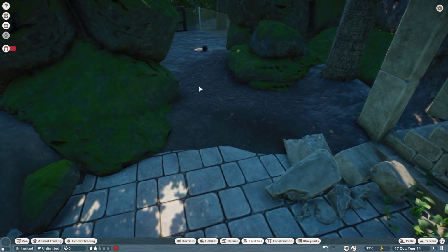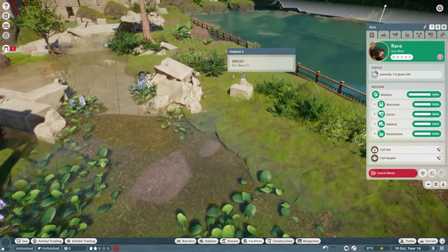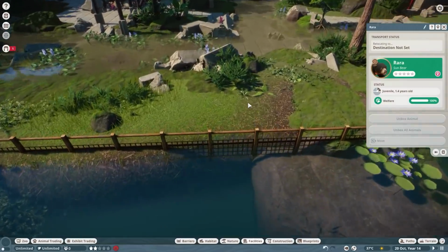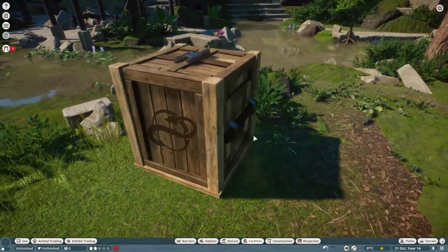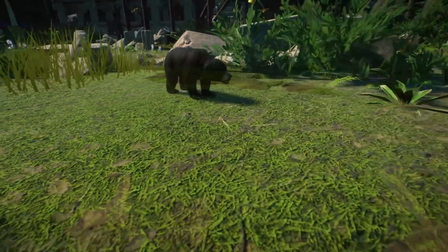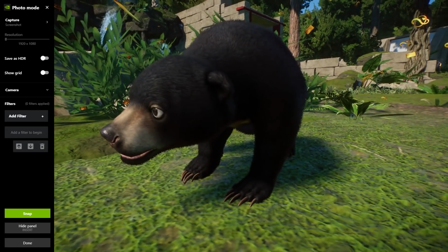Bye-bye! Right, baby, come here. You're in the dark. Babies must live in the light, for they are beautiful. This is Rara. Come on, Rara. That's not bye-bye! Just freeze for a second.